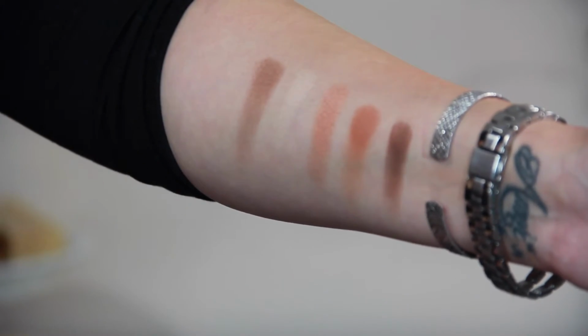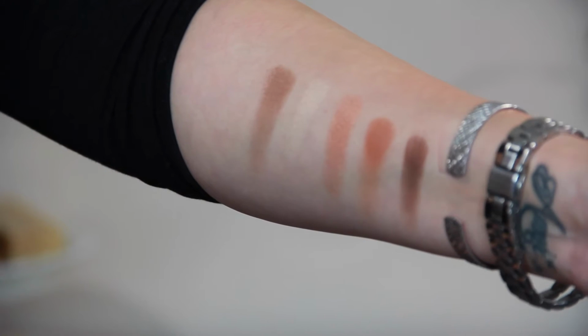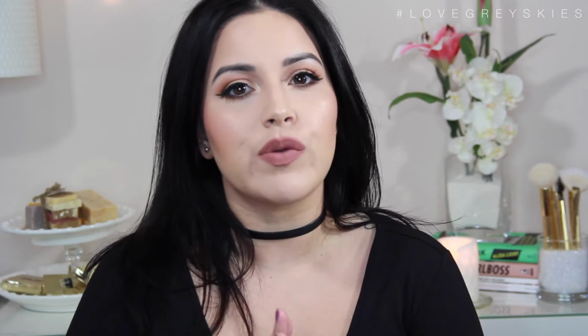My favorites are peanut butter, bonbon, frosting, and truffle. And I also love butter pecan for going into the inner corner as a highlight. It makes your eyes pop. I love these because they're super creamy and they're very blendable. I hate eyeshadows where you have to spend a lot of time going back and forth blending it out. I don't have time for that. So when I find an eyeshadow that's very blendable, creamy, and still looks really good, I'm in.